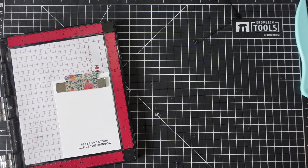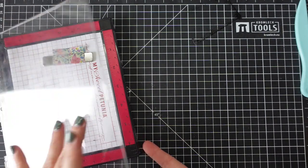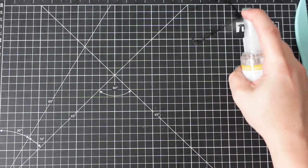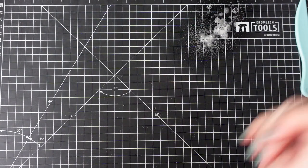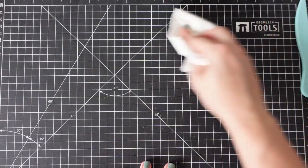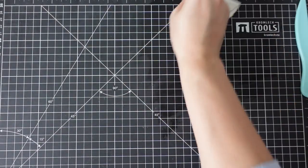Take that off there. Take that out of there. Get rid of that. Okay, let's use... this is glasses cleaner. I don't know whether anyone else uses glasses cleaner. But I do. Okay. Right, where are we? What are we doing?